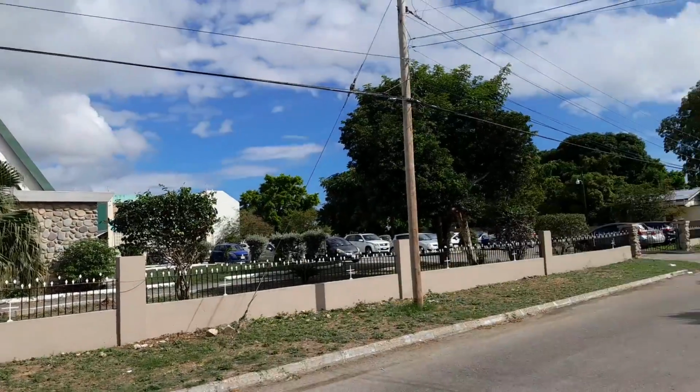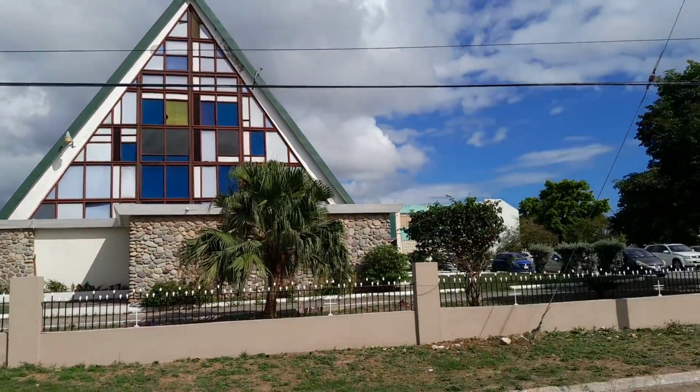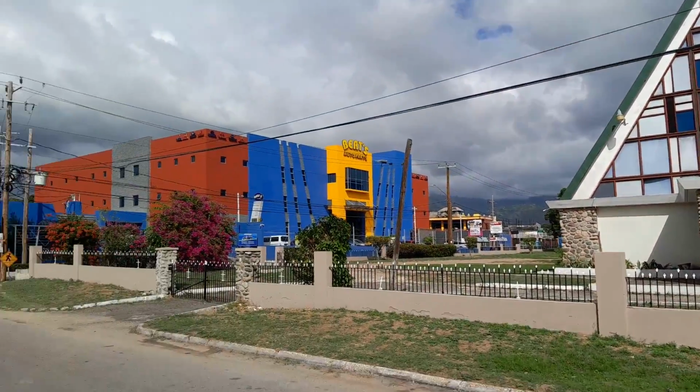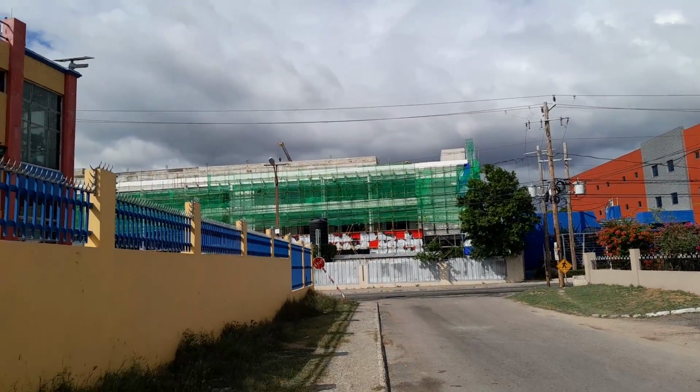So mini drone, this is also a very big lot. I think this is owned by some church. Very big lot. Again, very nice for some development, but we know church doesn't sell their lots.